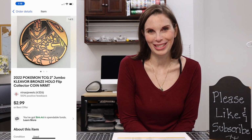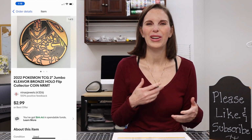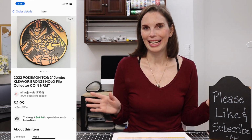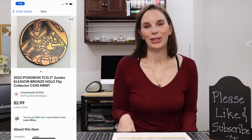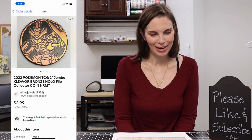I don't really know how I worked that out exactly, but we had gotten a whole bunch of cards and figures, and we got this coin and a lapel pen in this bag. I had some method to my madness when I was working out the cost of goods, and somehow I came up with 18 cents for this coin. It sold for $2.99, which was our full asking price, and we got positive feedback on it.